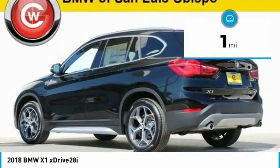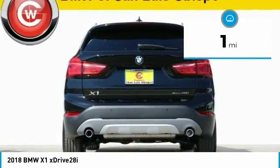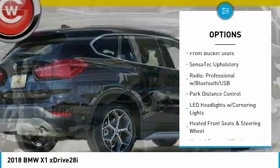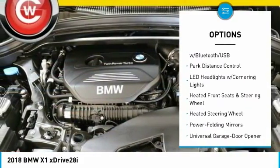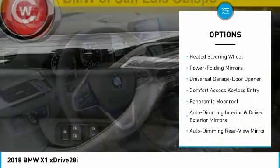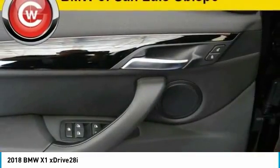This vehicle has less than 100 miles. Here are some of this vehicle's great options: power passenger seat, keyless entry, power lift gate, traction control, panoramic moonroof, dual airbags, air conditioning, power steering, four-wheel disc brakes.